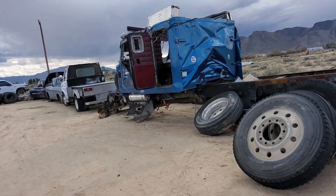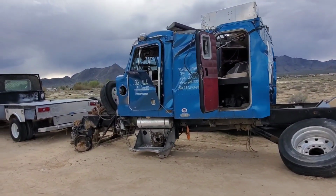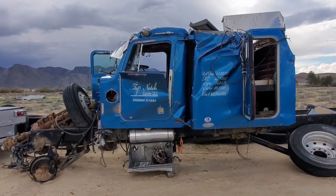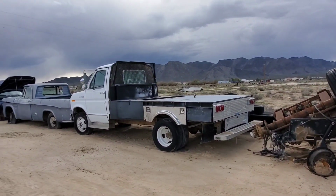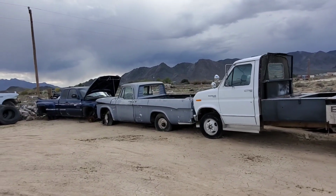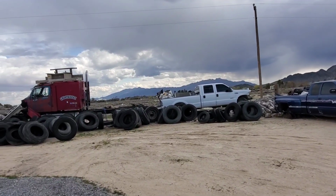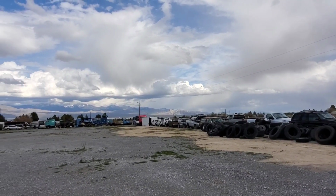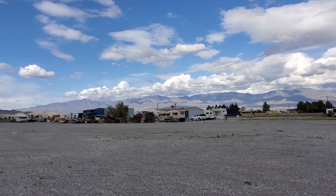Old trucks. Top Notch. That's where we're at. Top Notch Carry LLC, Pahrump, Nevada. One of their trucks from back in the day. Got an Econoline, flatbeds, another old Dodge truck. And that's about it. Yeah. Got a lot of stuff over there, but look how big this yard is.